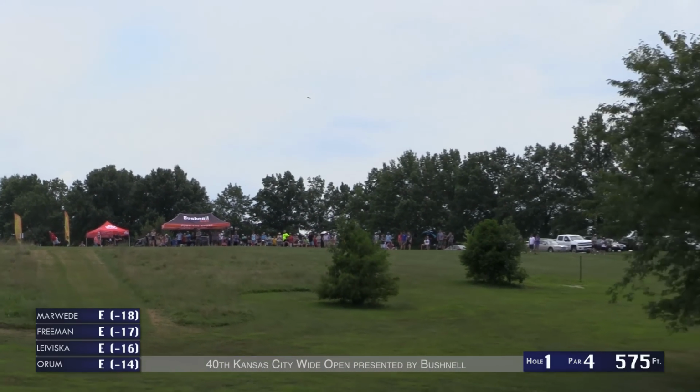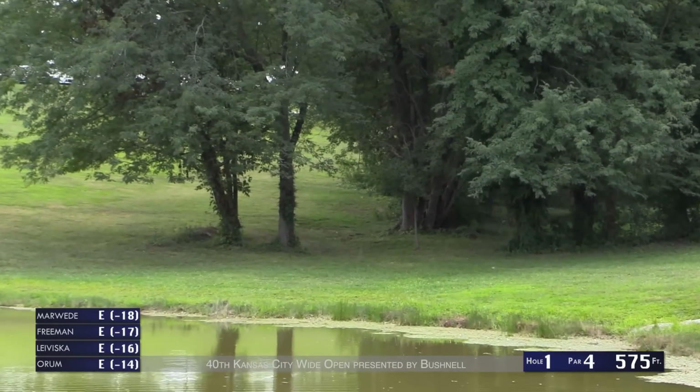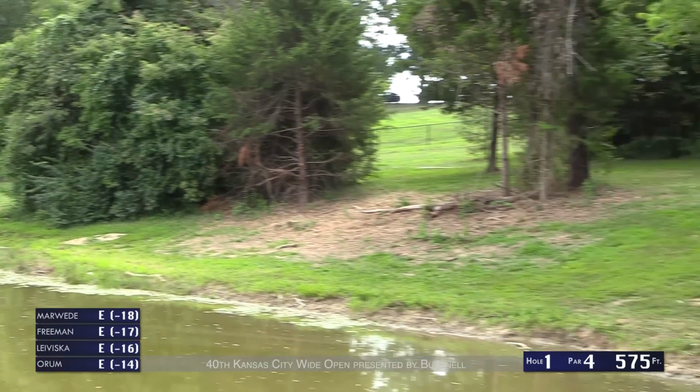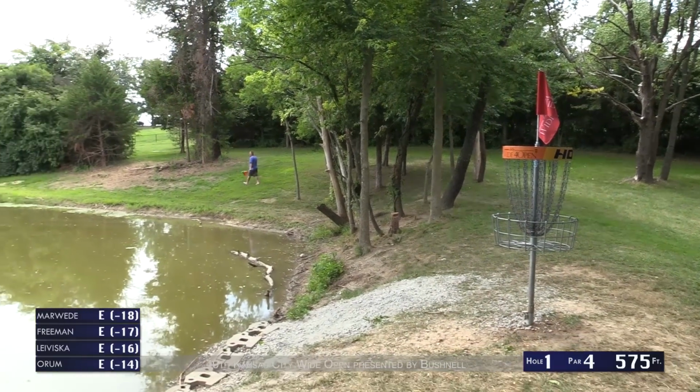Well, this is definitely safe to the left. It's actually so safe it almost was dangerous. Yeah, it looks like he got a little kick just to sit there. He's going to be looking at the basket and be just fine.